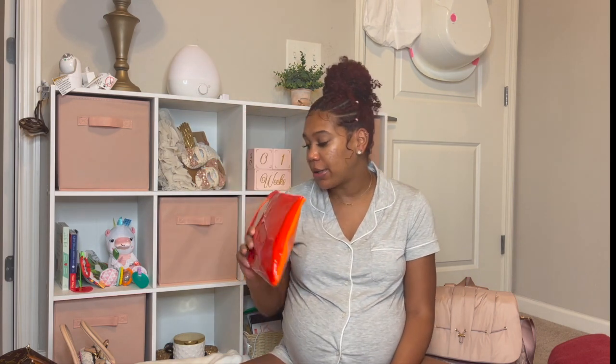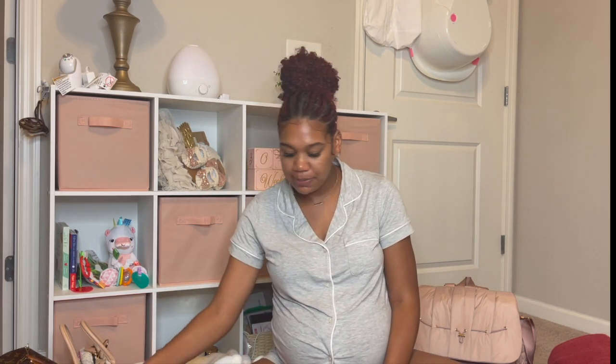I have my makeup bag. I put some makeup in here. I do not know if I am going to want to wear makeup, but just in case I have a boost of some energy, I'm like, hey, let's throw on some makeup. So I'm going to take this just in case.